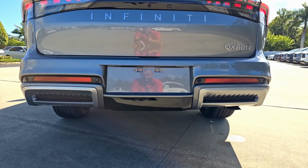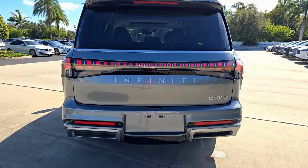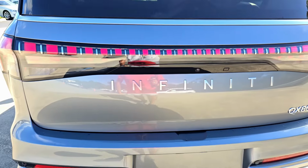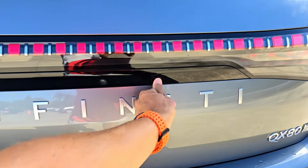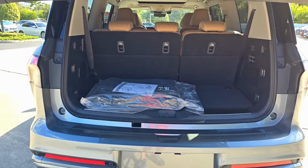You also have a tow hitch. This vehicle is capable of towing up to 8,500 pounds. Let's get close to it, wave my foot underneath here, and see if we can see what's going on on the inside. Do it again. Well, you have to do it the old-fashioned way. Push the button, and here it is.